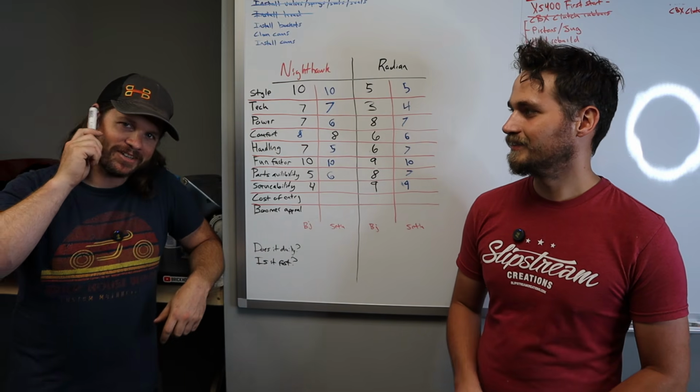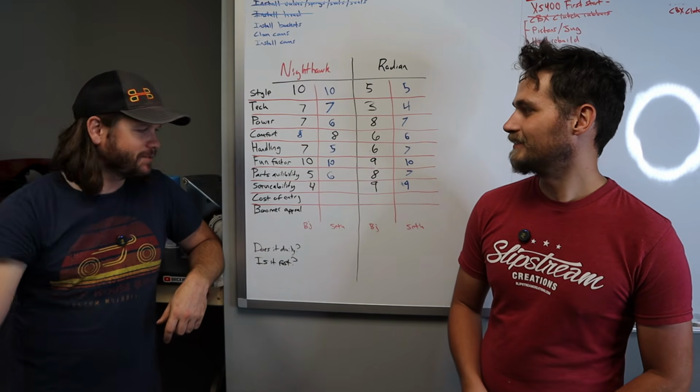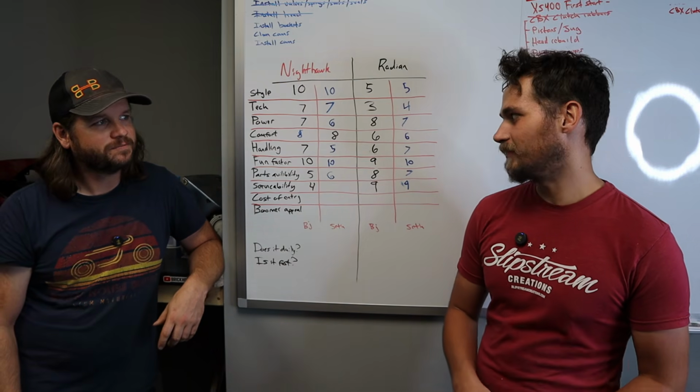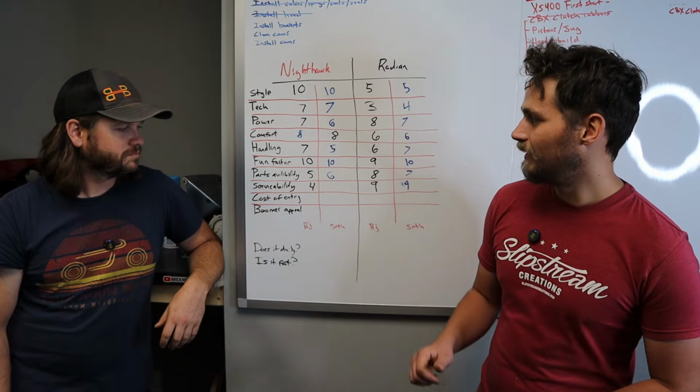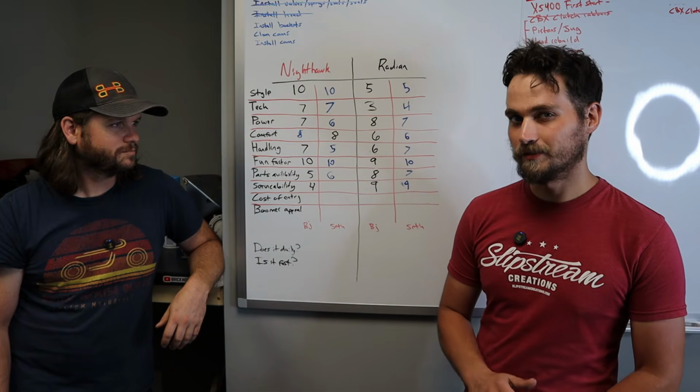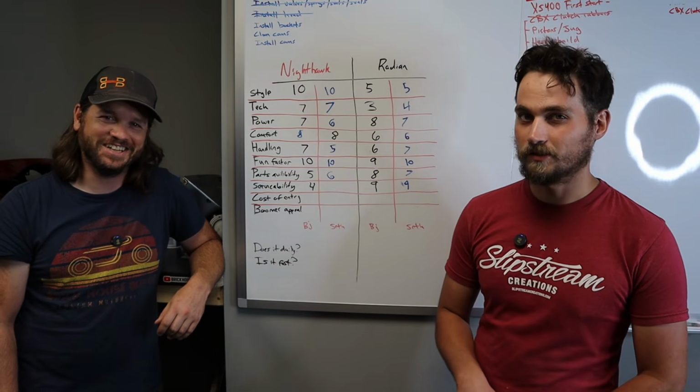Now thinking about it, I kind of want to bump my Nighthawk number up. Yeah, because of the shaft drive. That's less maintenance, and that's nice to not have to worry about. But after being a man who's had Nighthawk carburetors off a couple of times now, that sucks.